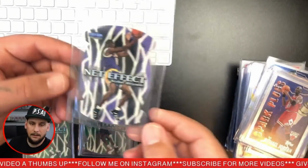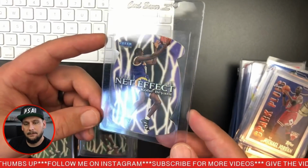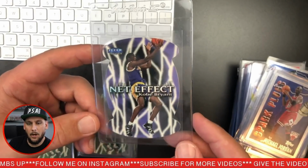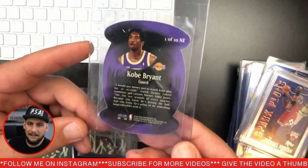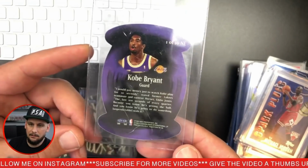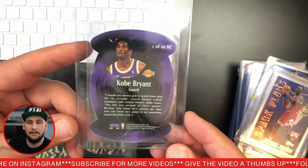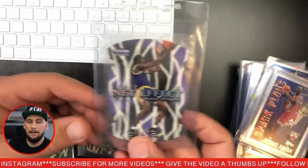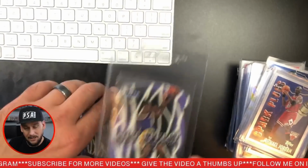I made a deal with the guy. He had it listed for something crazy like 90. I offered him 30 or something. He countered at 50, and I took it. Kobe Bryant, guys, Net Effect, awesome card, purple, 50 bucks. This is probably going to be a PSA 9. I will be surprised if any of these come back 10s, just because they're die cuts and they're tough to grade. They're tough to look at and figure out, okay, how gem mint are they? I didn't pull it from the pack.